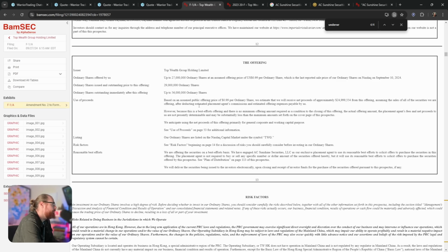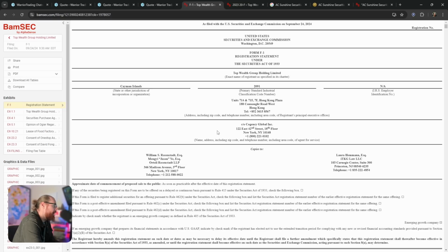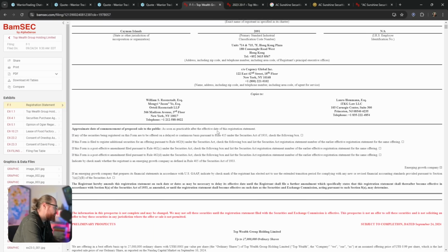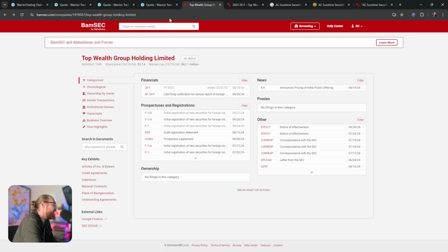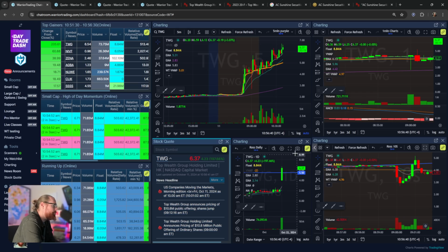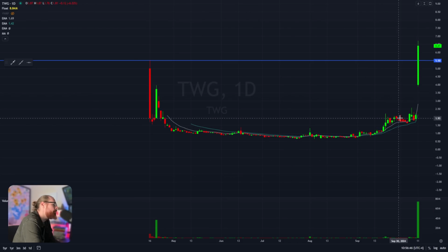Now, in all fairness, this company did have an F-1, which was an initial registration of new securities, so all shareholders were on notice that this was coming. Let's see what this one was for. Yeah, it's been out there for a few weeks. In spite of it being out there, the price hasn't really been dropping that much. In fact, if anything, the price has moved up a little bit.